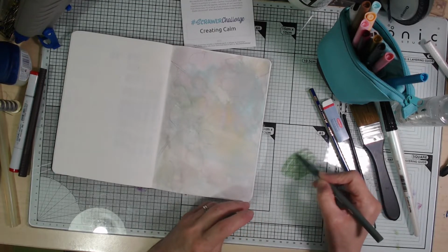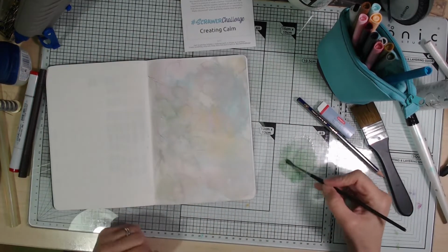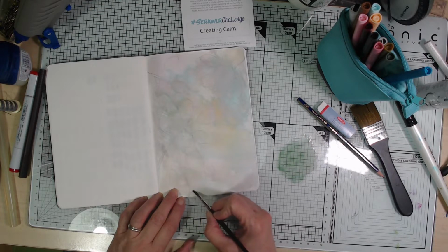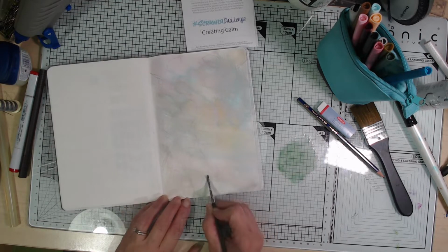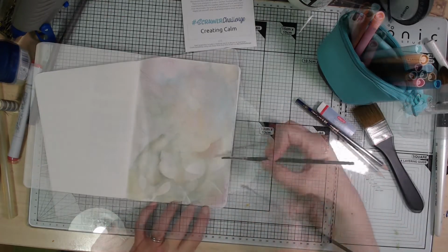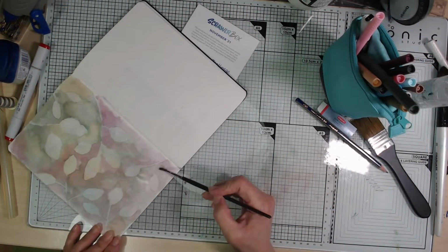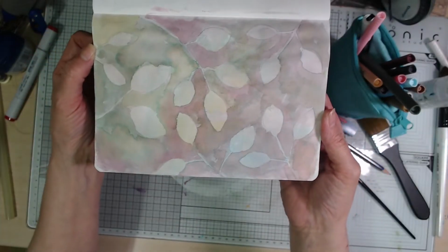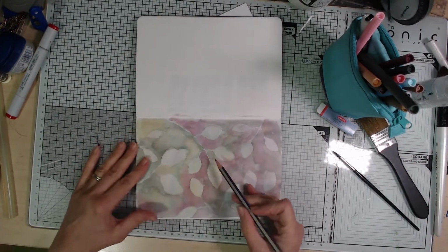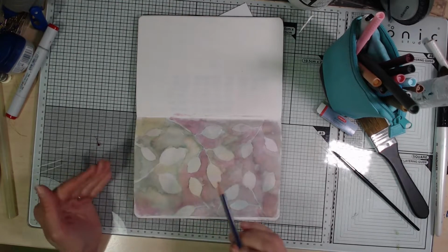Although I'm finding that I need to use the darker colours to make much of an impact when using these with water. So now I've mixed some water with it, and I'm just going to paint around these leaves that I've penciled in. Go, and that's my second layer. I'm going to dry that now, and now I'm going to pencil another lot of leaves underneath the ones that are already there, and then paint the negative space again.